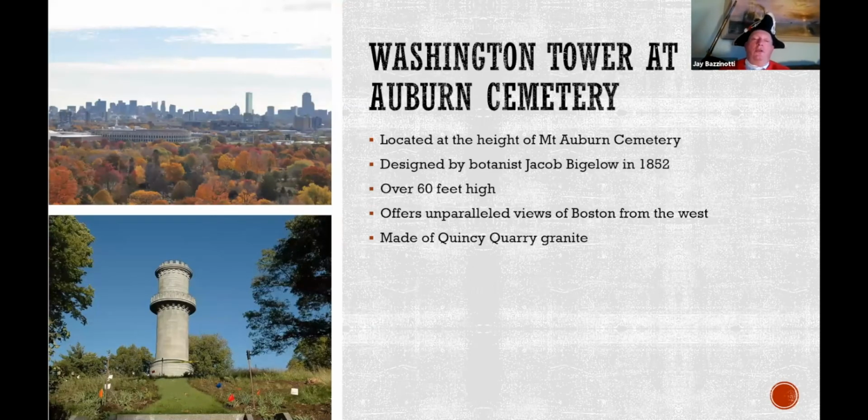This is another so cool thing that very few people take advantage of. It is Washington Tower at Mount Auburn Cemetery. Mount Auburn Cemetery is an awesome place to go regardless of anything else. But at the top of the hill of the cemetery is this Jacob Bigelow designed tower, which has the spiral staircase. And when you get to the top, it has the best view of Boston from the west that you could get anywhere. The views are absolutely unparalleled. It is 360 degrees. Very few people go here, so it's quite an adventure.